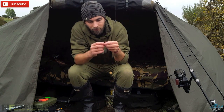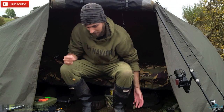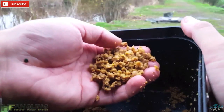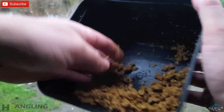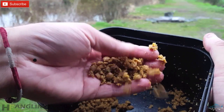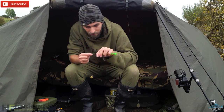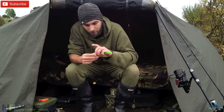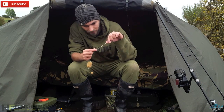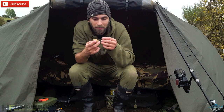So that's the rig. What I actually do with it is take that off there now, put that in my mouth. In here I've got some crushed up manila, soaked in cloudy manila liquid, and I'm making a chunky little stick out of it. It's not a thin little stick because I'm not casting big distances. I am threading that on like so. Now I wouldn't normally do this on this rig if I was fishing at distance, but because it's only a little flick, I don't really mind that much.